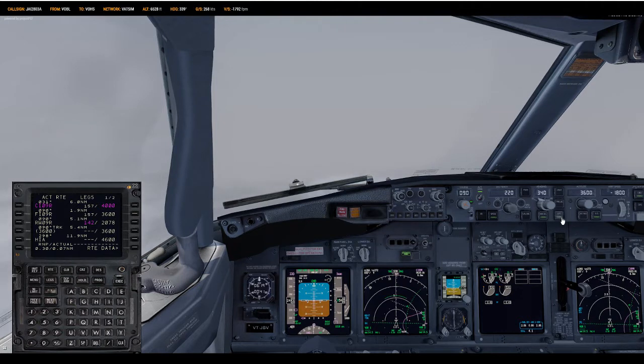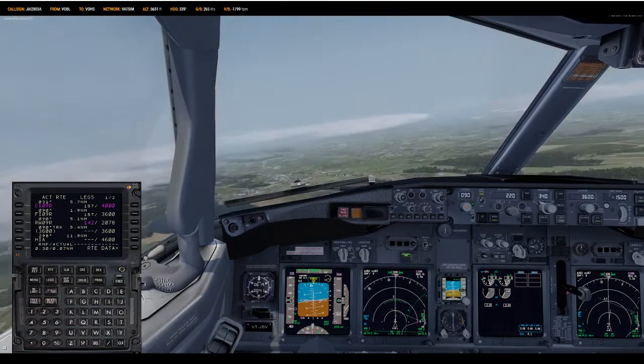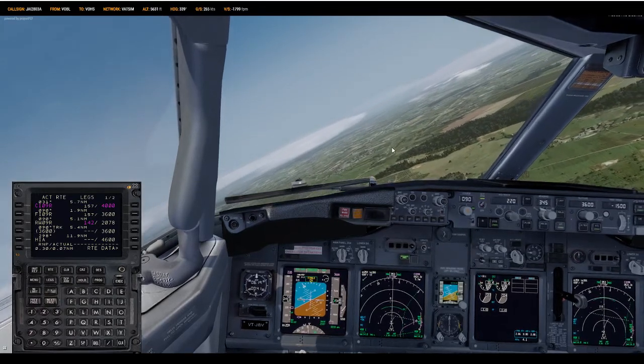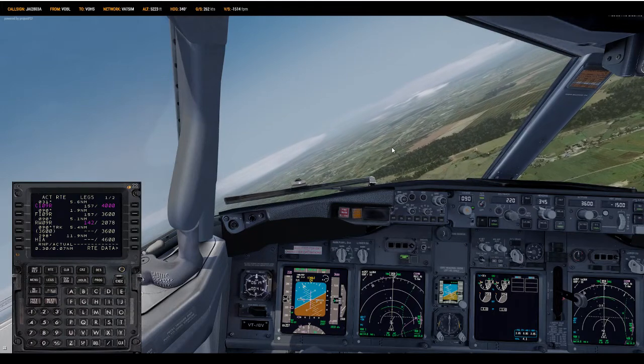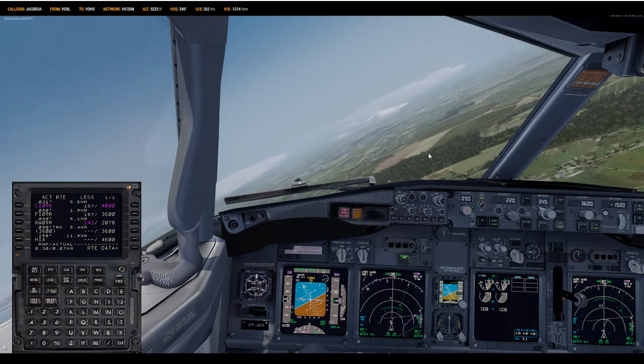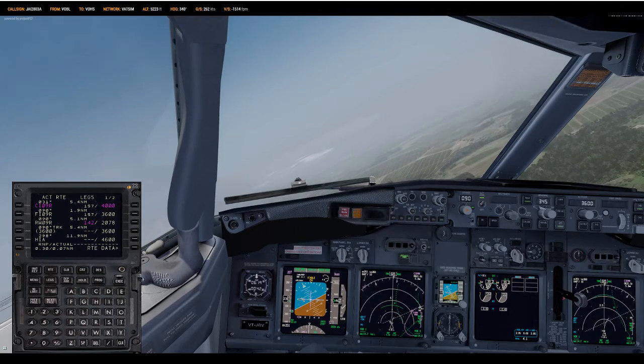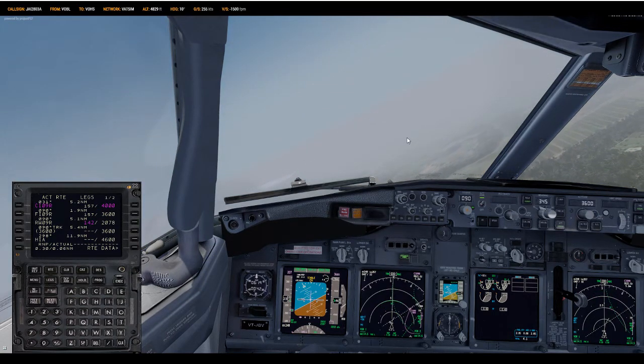Alpha 291, turn right heading 310. JetAirways 2805, turn right heading 060, cleared ILS approach runway 09 right, established on localizer. Right heading 060, we will inform when established ILS 09 right, JetAirways 2805. JetAirways 2805, contact tower 118.45. Contact 118.45, JetAirways 2805.